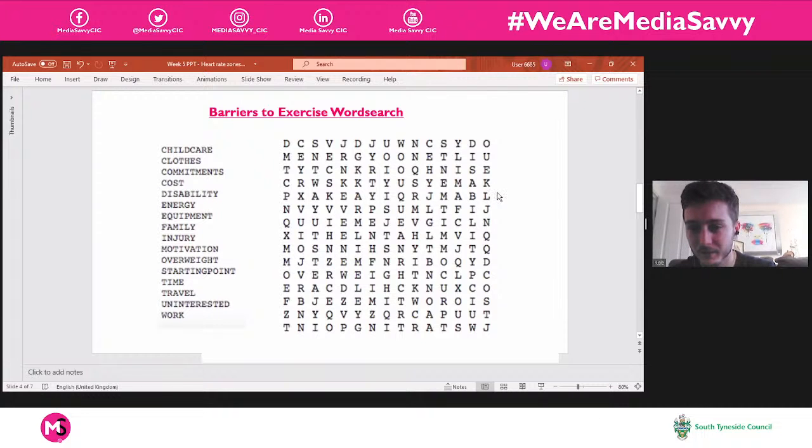Family. Here we go, reading upwards, getting over towards the right hand side. Injury. Let's have a look. Injury shouldn't be too hard to find. There's not many I's and there's not many J's, I don't think. Must just be the hardest one to find now. Where are we? Anybody wants to put me out of my misery, by all means do.